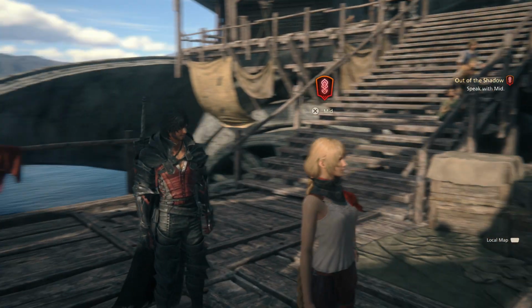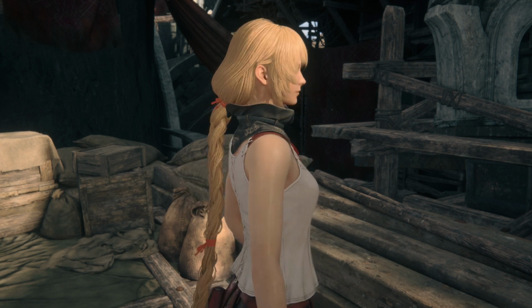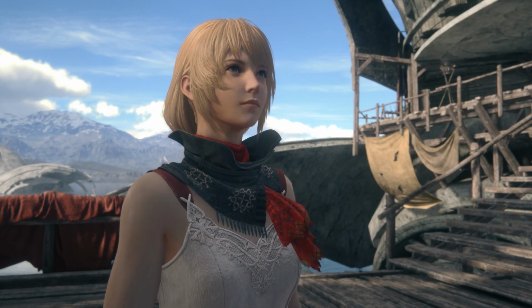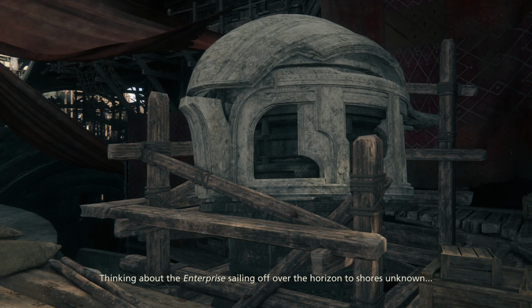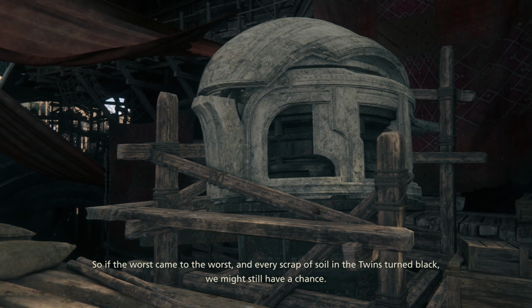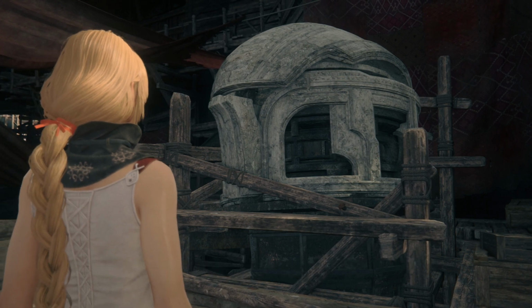So, your father's grave, are we going to it now? What's the matter? Nothing. Just daydreaming. Thinking about the Enterprise sailing off over the horizon to shores unknown. Searching for a land untouched by the Blight. Just like me and my dad planned. So if the worst came to the worst and every scrap of soil in the Twins turned black, we might still have a chance.